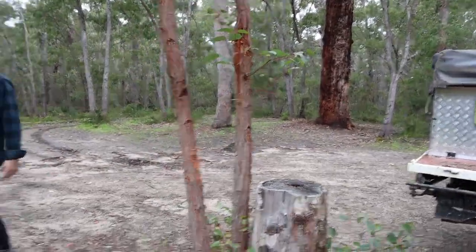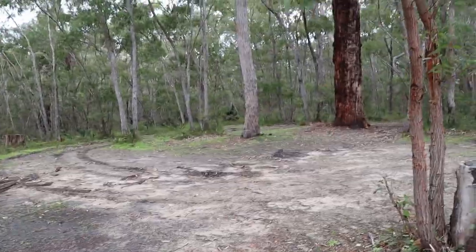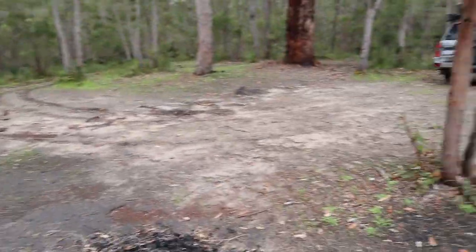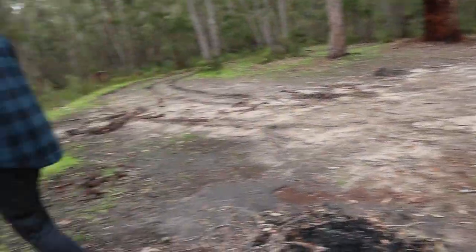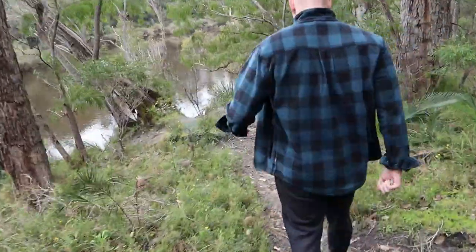This is our camp spot. I think it's nice. It's not bad. There's no big giant trees that look like they're going to fall over. Not where we're going to park anyway. I'll probably park pretty much where I am. We've got the river. We've got pie.